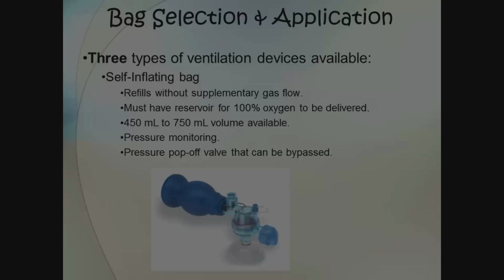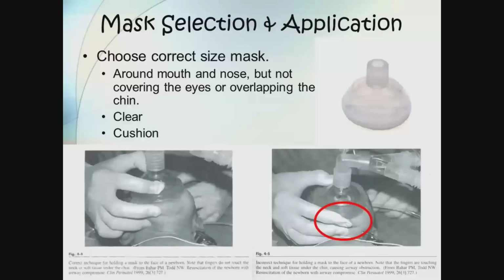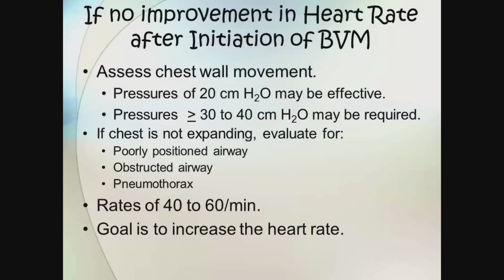So going back to the target rate of 40 to 60, is that at least how much we want to give them? Yes. Okay. When we would ventilate them, we would squeeze the bag once every second or something in that general area.